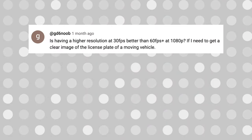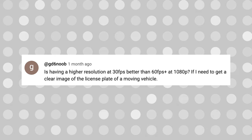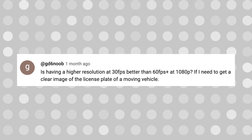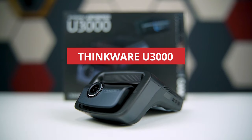And before we let you go, let's check out this question from GD6Noob. This person asks, is having a higher resolution at 30 frames per second better than 60 frames per second at 1080p if I need to get a clear image of the license plate of a moving vehicle? Great question, pal. The good news is that you get the best of both worlds with the Thinkware U3000. The Thinkware U3000's base resolution is 4K at 30 frames per second, but you can also switch to 2K at 60 frames per second if you wish.